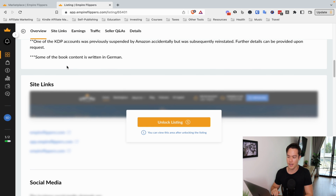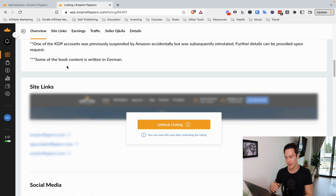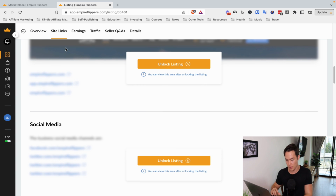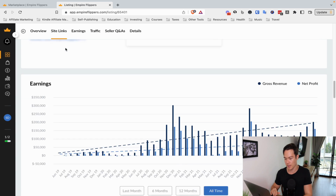One of the KDP accounts was previously suspended by Amazon accidentally, but was subsequently reinstated. Further details can be provided upon request. Yeah, so this is another thing, right? A lot of people are so scared of getting their accounts terminated or suspended when you can see proof that even if it's suspended, you can often get it back. A lot of times, most of the time, your account comes back. Once again, if you're not breaking the rules, right? If you break the rules, then there is no turning back from that. And that's why you want to play within the rules, obviously.